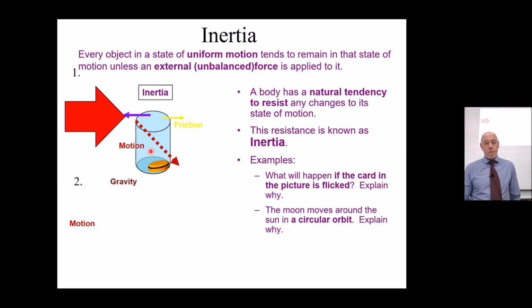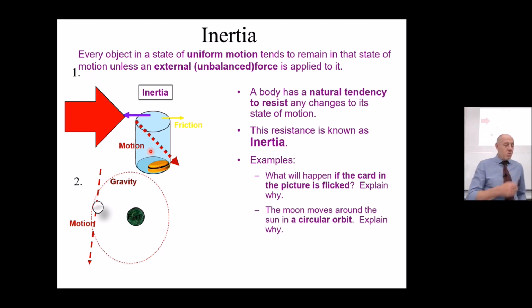Now, gravity. You've got the Earth and you've got the Moon. You know that the Moon goes around the Earth in a circle. Now, is the Moon moving with a constant velocity? Kind of. It's like this. If I swing this thing around, ideally I'd like a ball on the string, but I haven't got one, is it moving with constant velocity? No. Is it moving with constant speed? Yes. It's covering the same amount of distance every second, but its direction is changing. So it's not moving with constant velocity, it's moving with constant speed. Why?